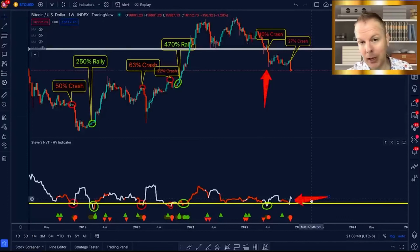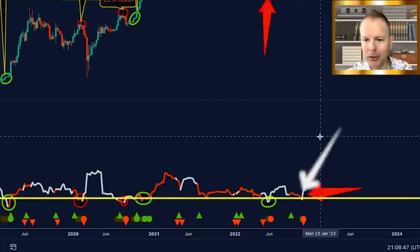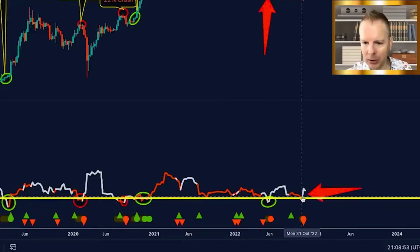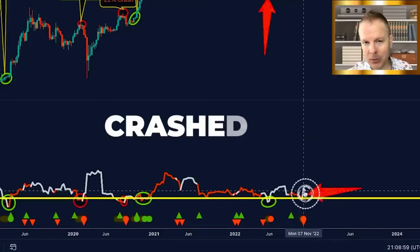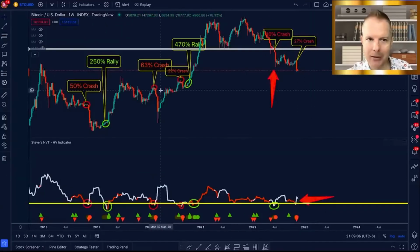And as you know, our NVT HV, this is our custom indicator, popped its head white above here, and we said volatility is coming. This was the calm before the storm. You have to watch the color, and just on cue we came out in white and we crashed 27%, and we're still white. If you want this thing to turn bullish, you're going to want this to flip to red, which it has not.